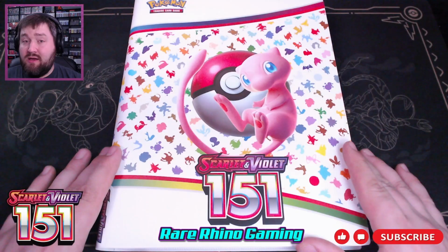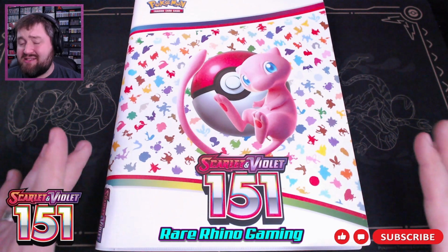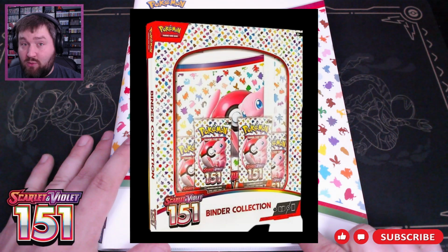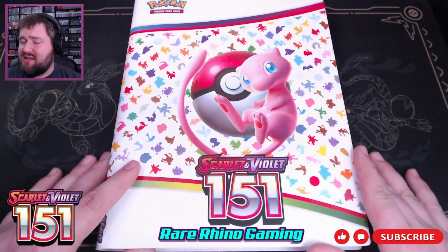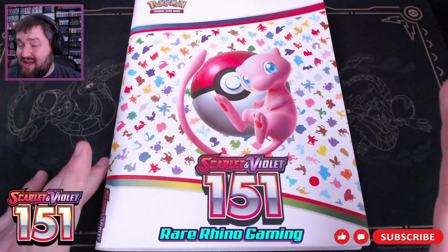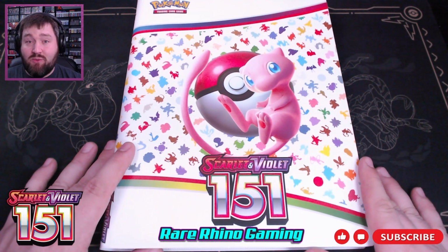Let's go. So here it is, our official Pokemon Scarlet and Violet 151 binder. This is the official binder that came in the binder collection that also came with 151 booster packs. And I think it's pretty cool that the Pokemon Company thought to release an official binder with this set. They don't do that with any of the other sets. They release those mini folios and whatever, but an official full binder, really cool. I'm glad to have filled it with all the 151 cards.